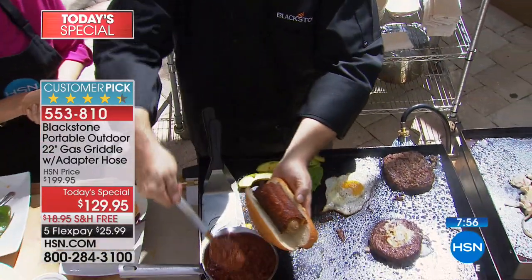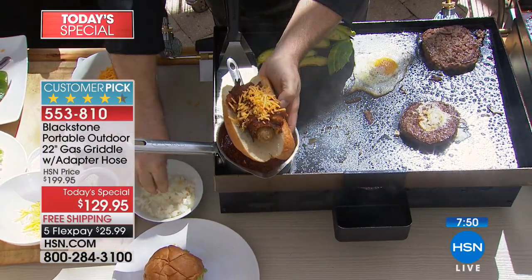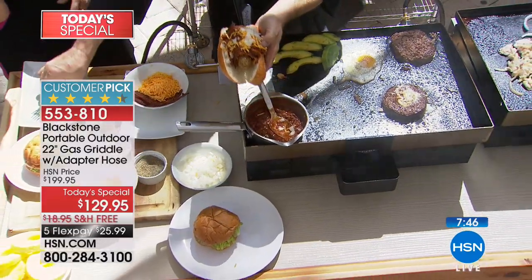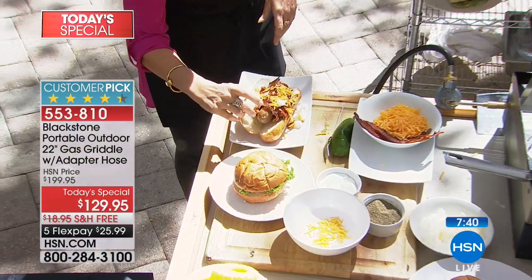Here's a little bit of chili. Cheese, just like that. Chili. One of those, and more cheese. The zippity-doo-dog is the winner of our sandwich contest. Wow. That cheese, by the way, is crunchy as it gets. And it looks beautiful, that's gorgeous. I just want to try the cheese.